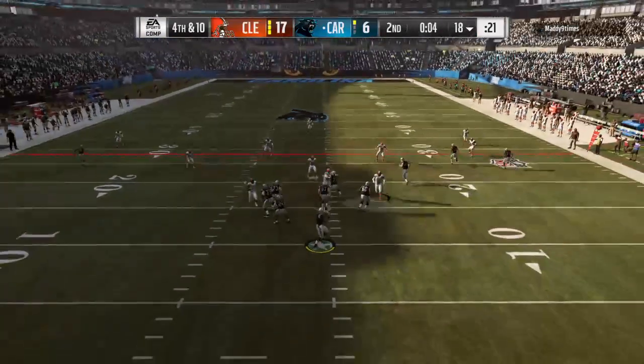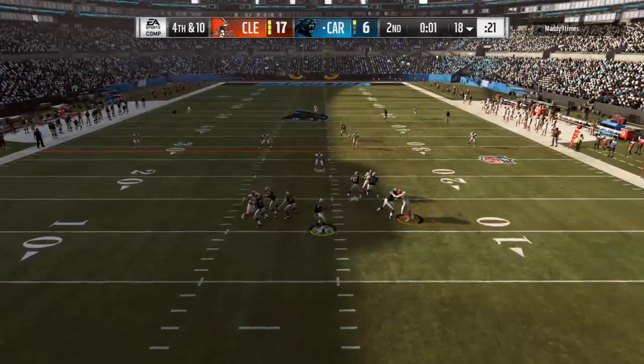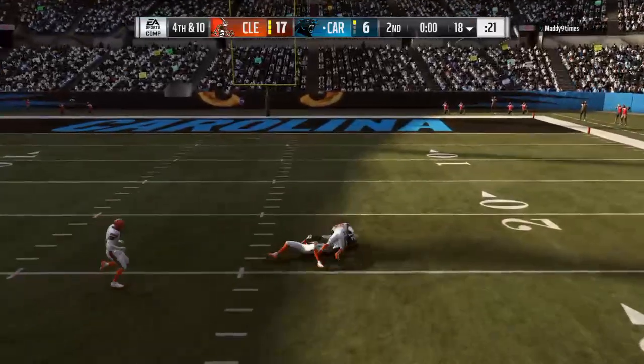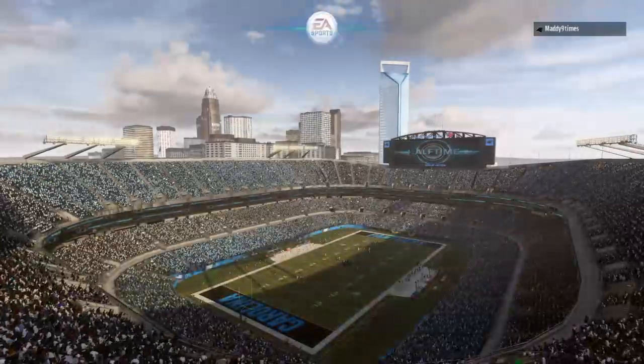A final shot. He's going to sling this deep downfield. It's caught inside the 25.